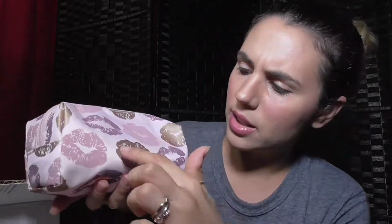I am really liking the looks of the bag by now. I love the little kissies, and it seems a little bit heavier than last time. It's this pink, and it feels like those jackets that we used to have in the 1980s, 1986. I think my mom might have one from the years that I was born. It has kisses in different colors: pink, purple, and gold, and it has a little zipper.